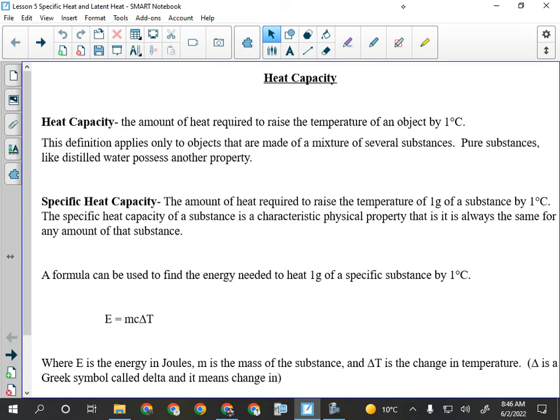So definitions here. Okay, heat capacity and specific heat capacity are very similar. All right, heat capacity is the amount of heat required to raise the temperature of an object by 1 degree Celsius. Okay, that's an object's heat capacity. Are objects generally made out of more than one material? Yes. Okay, and so that's why it isn't specific like the second one.